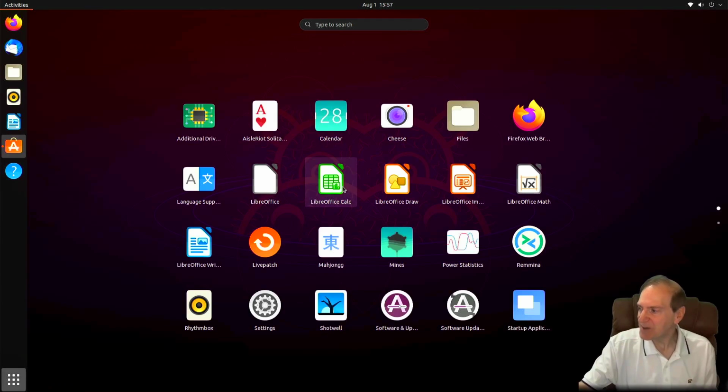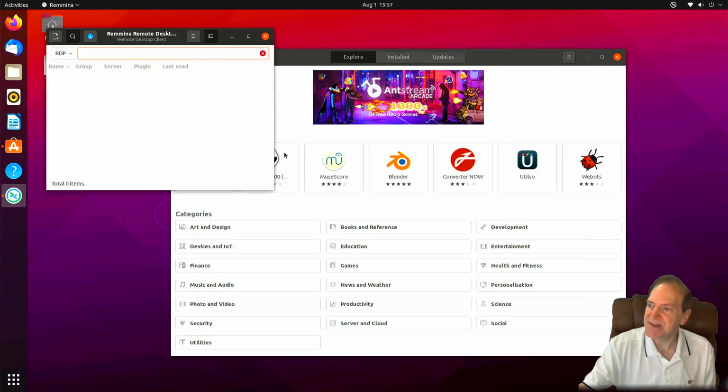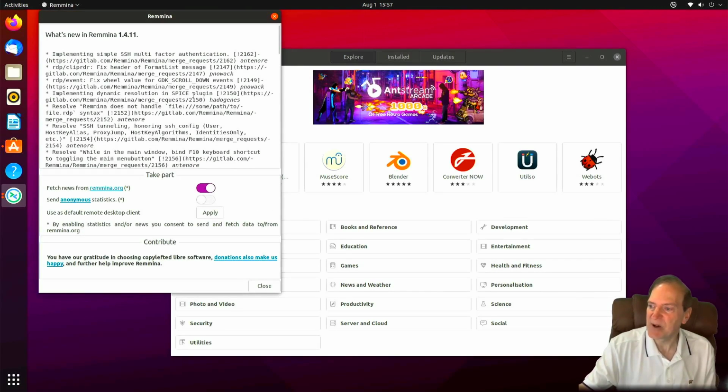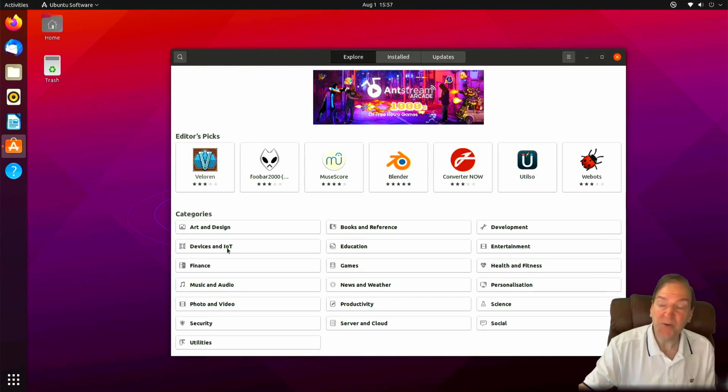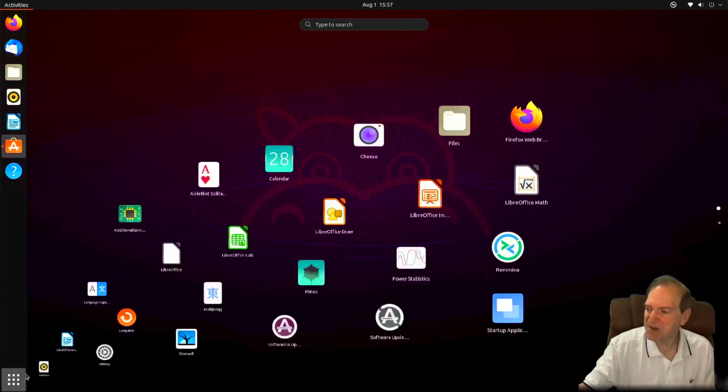So yes, and LibreOffice is installed by default. I like that they have Romanian in here too. That's cool. I'm gonna open that up just to see, and it does. It's got RDP installed with it as well. So that's good to see. Excellent. Yes, I'm liking that. Okay. So if you need to RDP into a Windows box, you're good to go there.